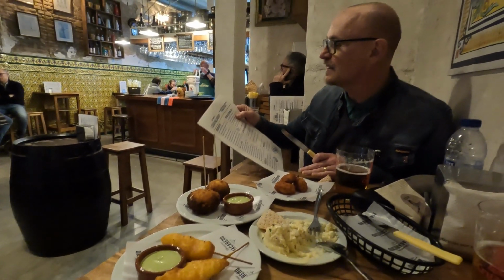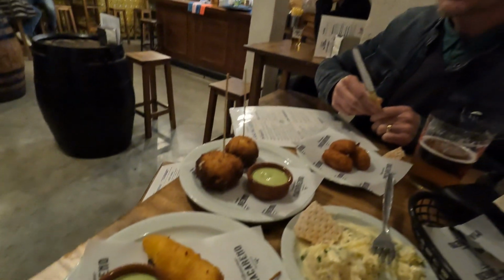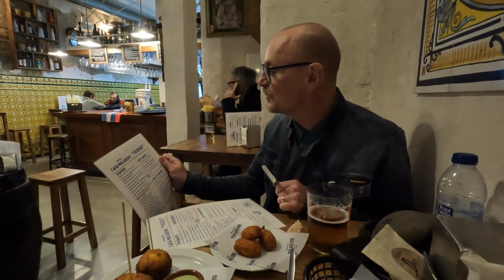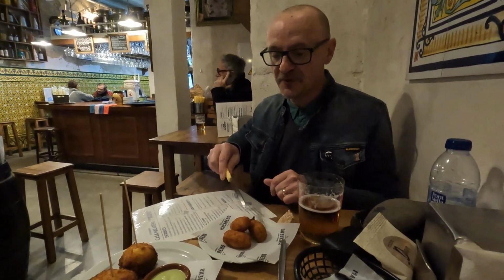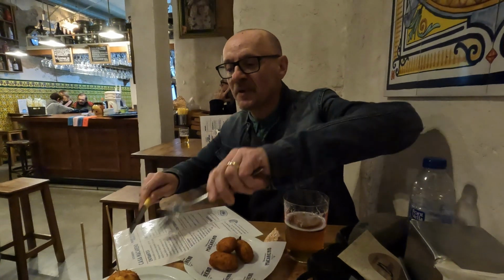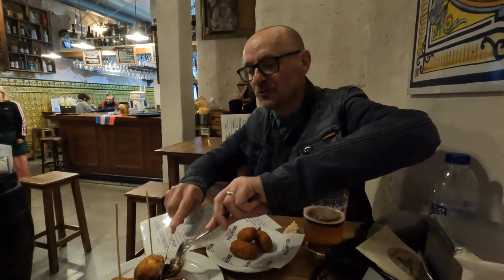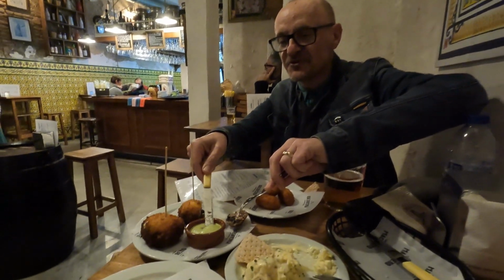Okay, so we've got 3 more dishes. Soneaditas de bacalao frito, which is translated to fish fingers. And then we've got mushrooms, breaded mushrooms filled with cured meat and cheese. And then we've got potato croquettes with ham. When we ate here the other night, the mushrooms were absolutely awesome, so we had to have them again. The green sauce.